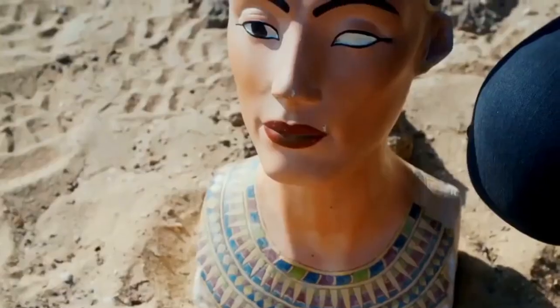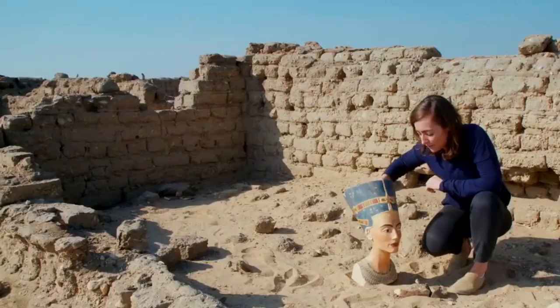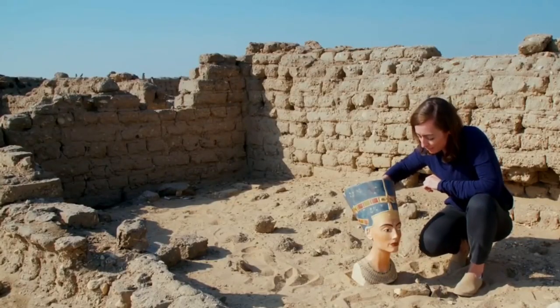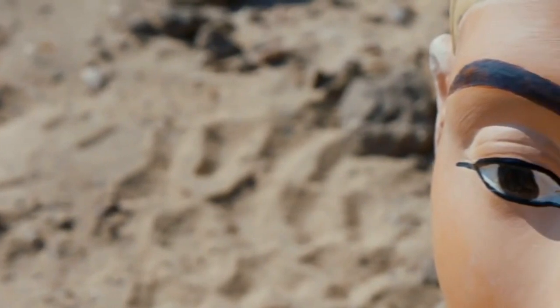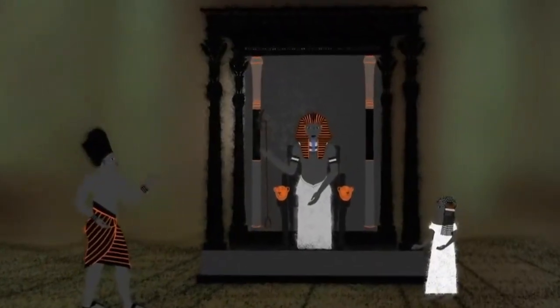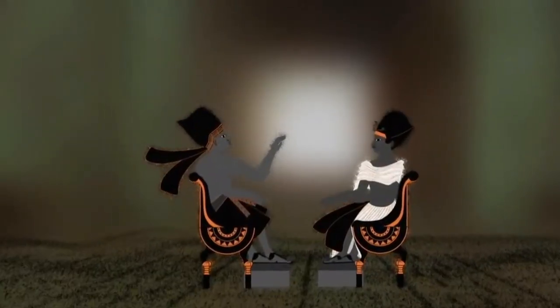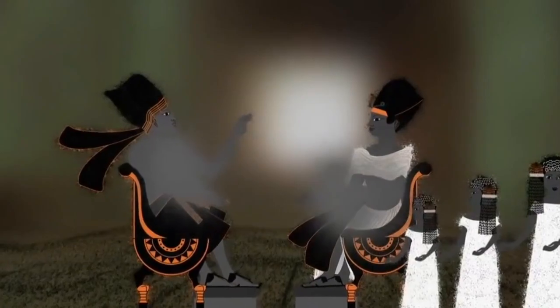The bust is made of painted limestone covered in stucco. Due to its discovery at the Thutmose workshop in Amarna, Egypt, the piece is thought to have been created about 1345 BCE. One of the most replicated works from ancient Egypt is this one. One of the most well-known historical figures and a symbol of feminine beauty is Nefertiti.